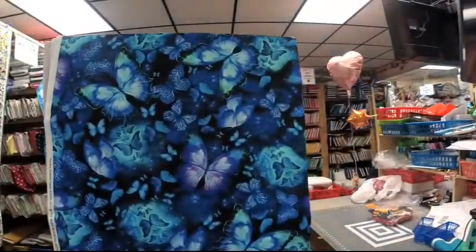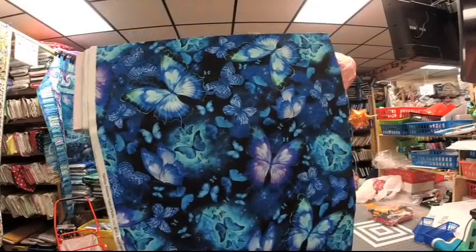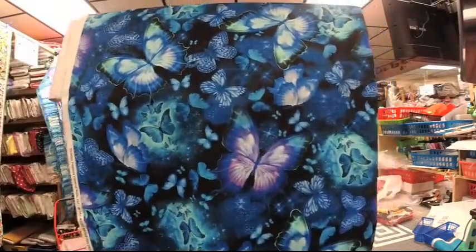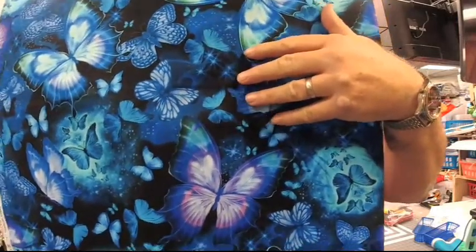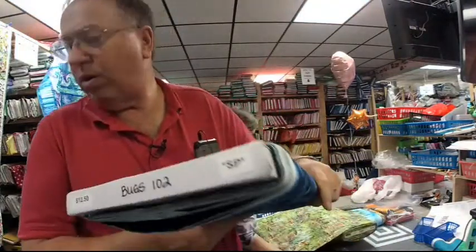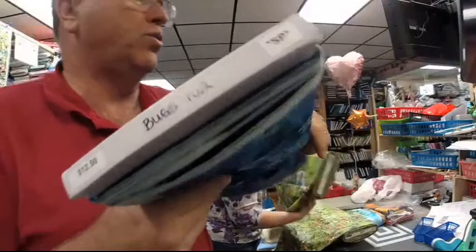Okay, this is the big one here. A lot of times they have big ones, panels, okay, but this isn't a panel, but it is yardage and it is big. In comparison to my human-sized hand, see how big the butterflies are here. So if you're planning a quilt with a big feature area, this one here could go for the feature area, the big eye grabber, and then those other things that we showed you so far could go around it and make you a really nice butterfly quilt. Bugs 102, Quilting Treasures, at $12.50 a yard.